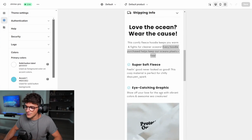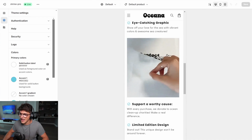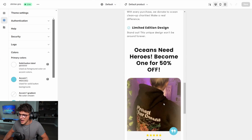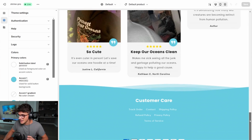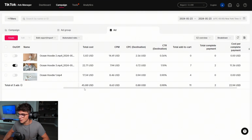The rest of the website is pretty straightforward. We have some benefit icons here, a high quality GIF here showing off the product. And then at the bottom, we have some customer testimonials to show how this product will look in real life. The website, incredibly simple. Now today, we are running 3 ads for this product.